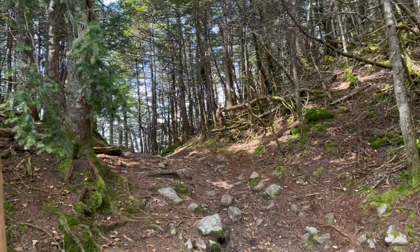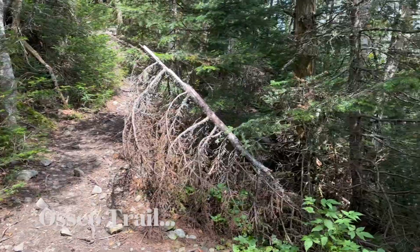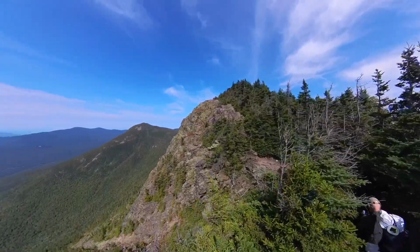Long slog up the Liberty Springs Trail. We're at the intersection. It's just about 0.1 mile to the top for Mount Flume. Whew. Made it to the top of Flume.